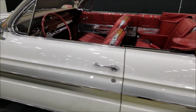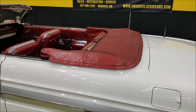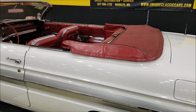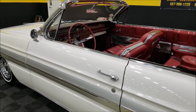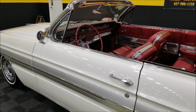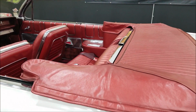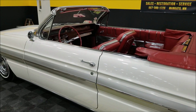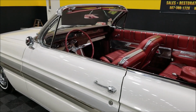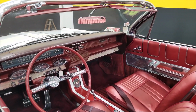Now, as far as the top goes, it is a power top. Power top works fine. You can see I got the parade boot on back here, but I'm going to start this up so you can hear it run, and I'll put the top up too, so you can check out how the top looks. It basically matches the interior, kind of a burgundy red color. Looks good and is in nice shape, and I'll give you a look at that here before we're done with this video.